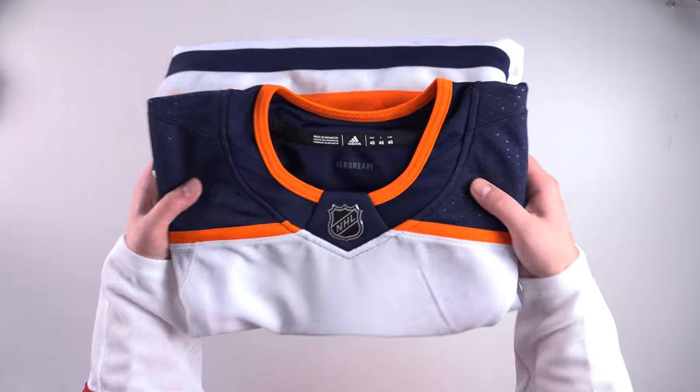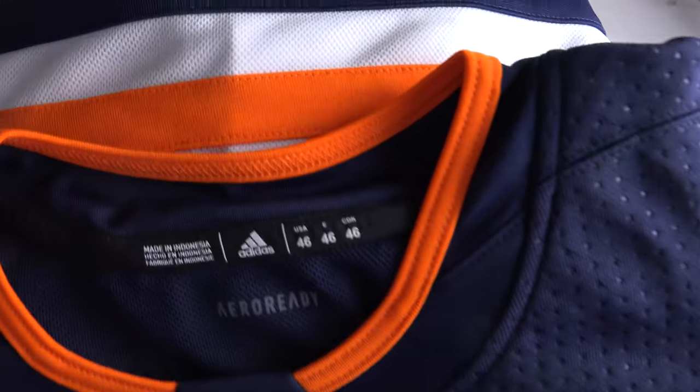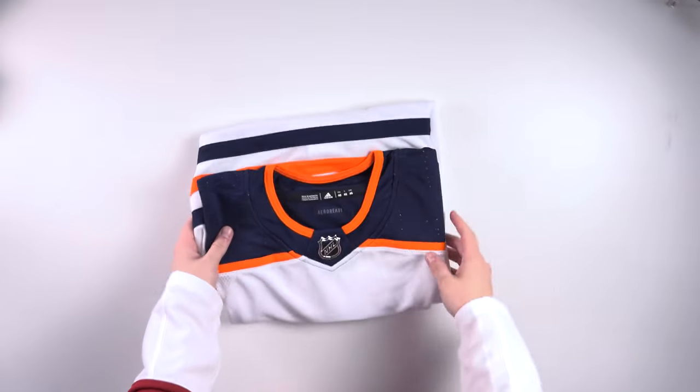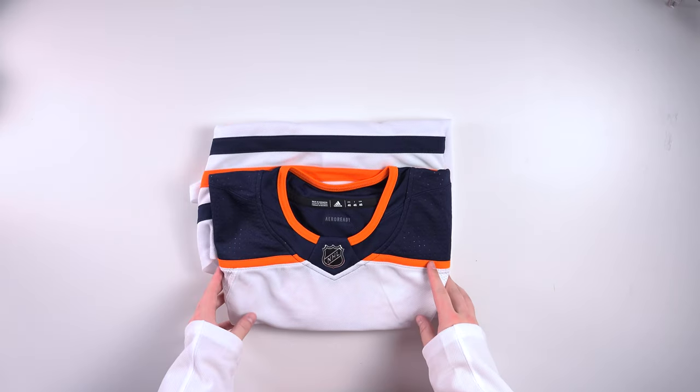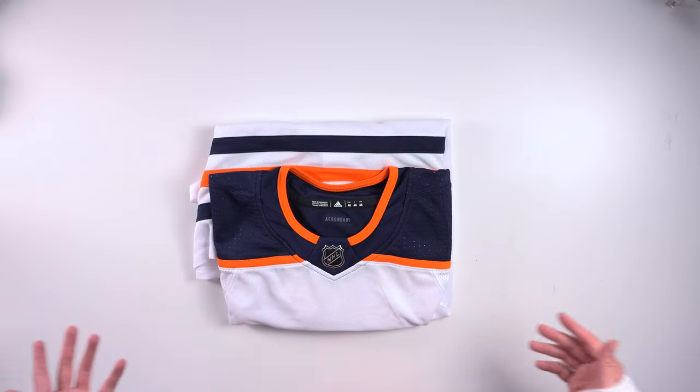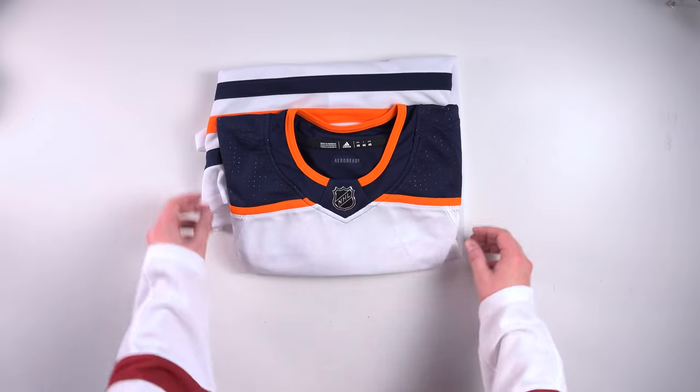Unfortunately, I did have to get it in size 46. I have switched recently to size 50, but this one was size 46. They did not have any size 50 left, unfortunately, but not a big deal. I still fit very easily in size 46. I just prefer size 50 because it fits a little bit more loosely. When I'm doing these videos, I don't wear any of my jerseys outside ever. I only wear them for videos. I'm moving around a lot on camera, so I prefer them to be a little bit looser, and I've also put on a little bit of weight. But anyways, okay, here we go.